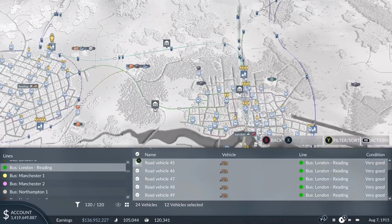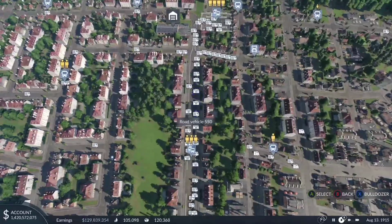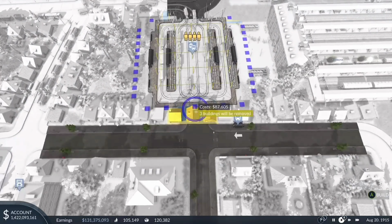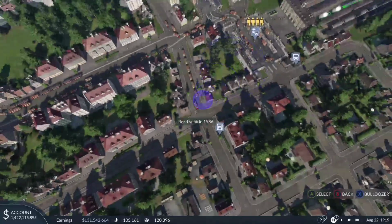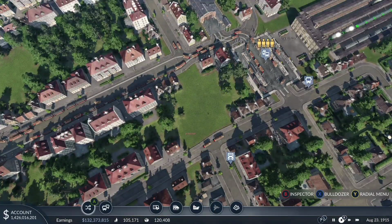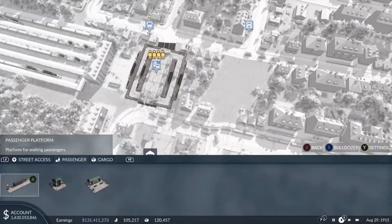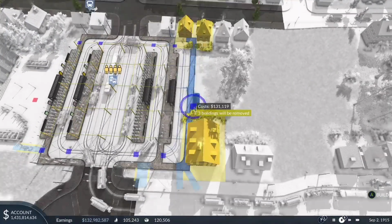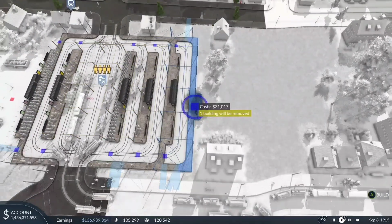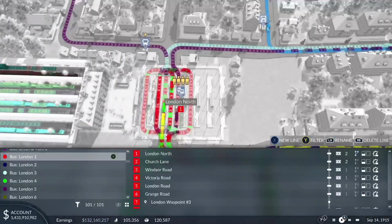Looks like we might need 24 buses on this route. Are they all stuck in London though? I bet they are. Right. What I'm going to do, just so that not everything is queuing up there. Yeah, and I can get rid of this. And I feel like with everything that's coming in, it needs more passenger platforms. Let's get 2 more thrown in. And that's Bus London 1.